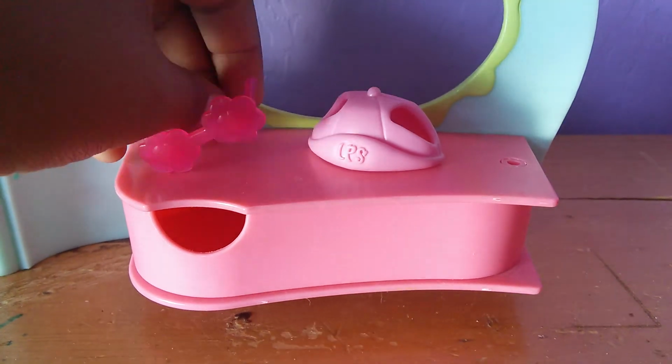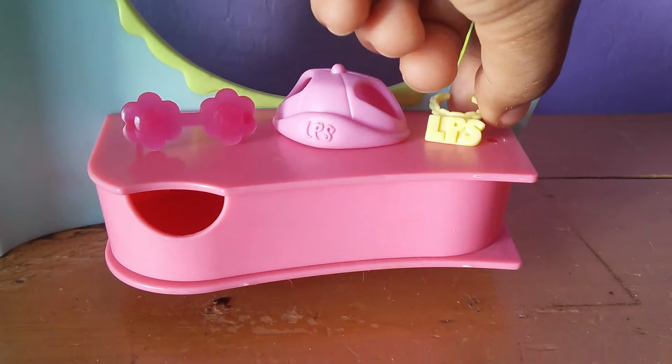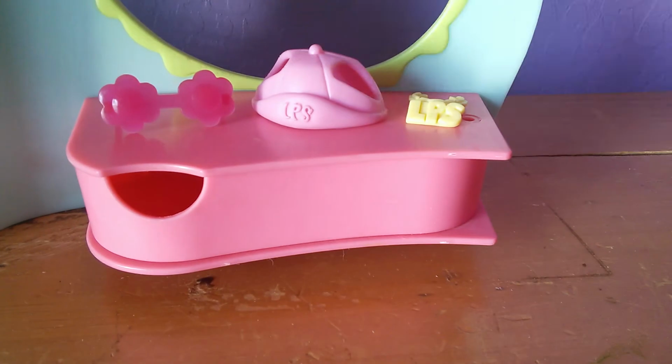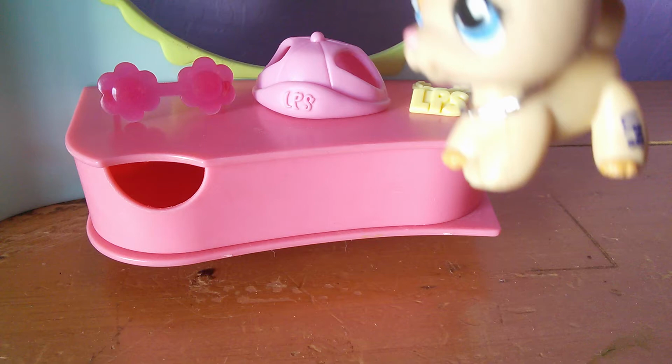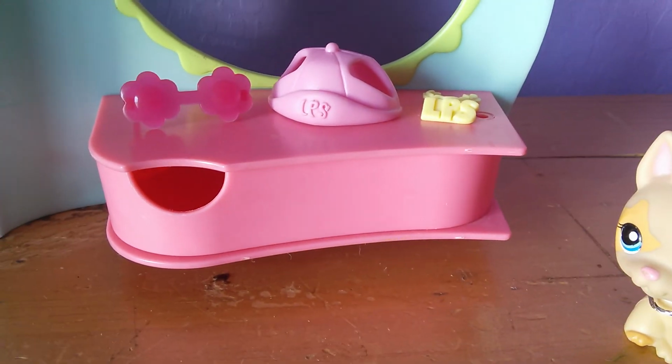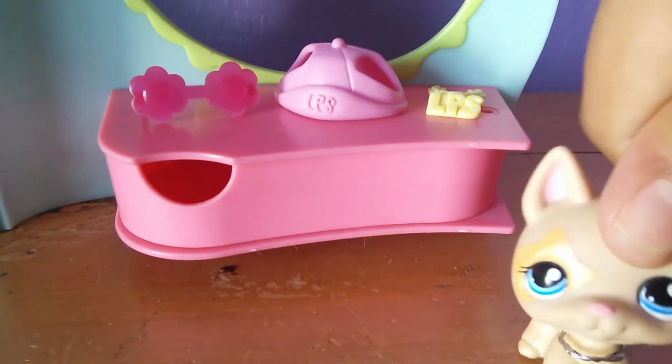Here are the accessories that it came with. It came with an LPS collar, an LPS hat, and an LPS glasses. It came with 5 LPS.